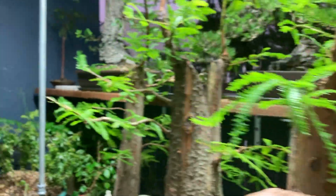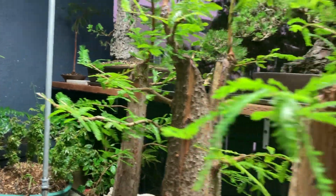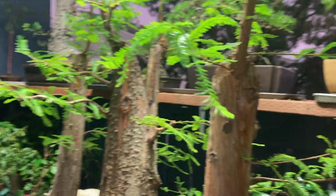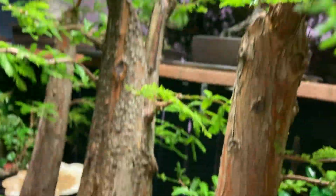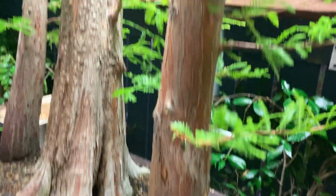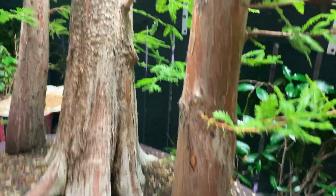So I would say the amount of time it's going to take for the tree to turn this and this and this and then that one in the back into legitimate taper means that I have a year or two to decide which way I'm going to go with basically the rest of this, because it's prolific. I can decide now, or I can decide later.